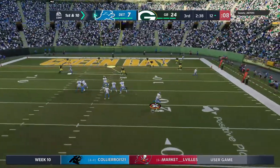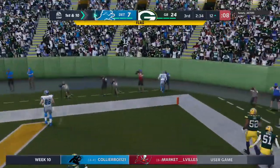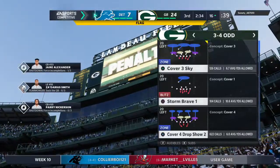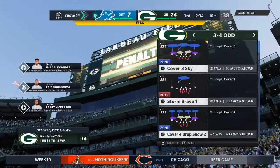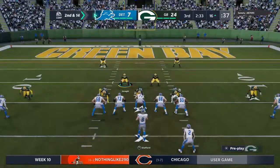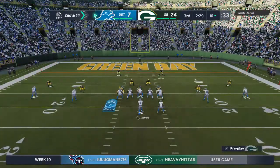Stafford looks to throw again. Escaping the pressure right. He'll try and... So they hit pay dirt, but don't count it yet. There's laundry on the field. We'll see what the penalty flag is about. So the illegal forward pass also costs him a down, and now it's 2nd and long.